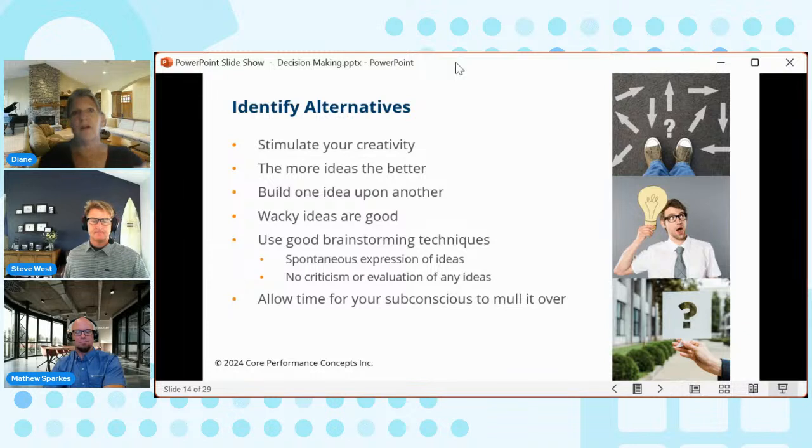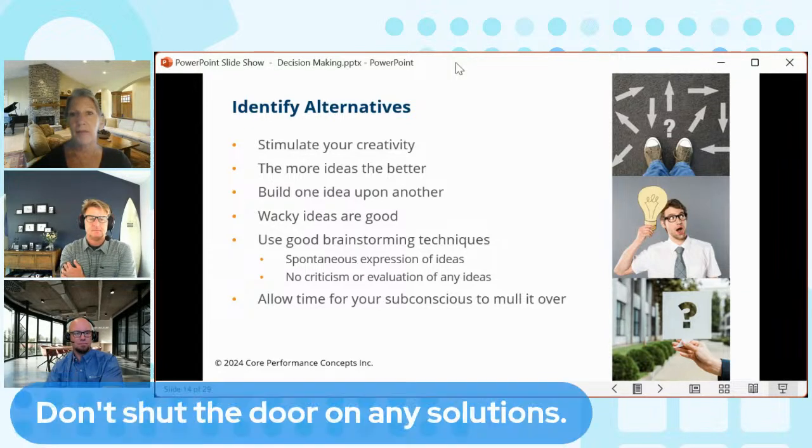Otherwise, if you don't have that problem defined and you start talking about alternatives, you're going to have a much larger population of alternatives, all targeting different problems. Different endpoints for everybody's idea as opposed to a common one. Yes, absolutely. And of course, this is when your emotional intelligence comes in, you've got to allow people to throw those wacky ideas out there and not push back on them, because you never know. Maybe the three of us together come up with a totally different idea that we wouldn't have thought of individually. So let people have that brainstorming time.